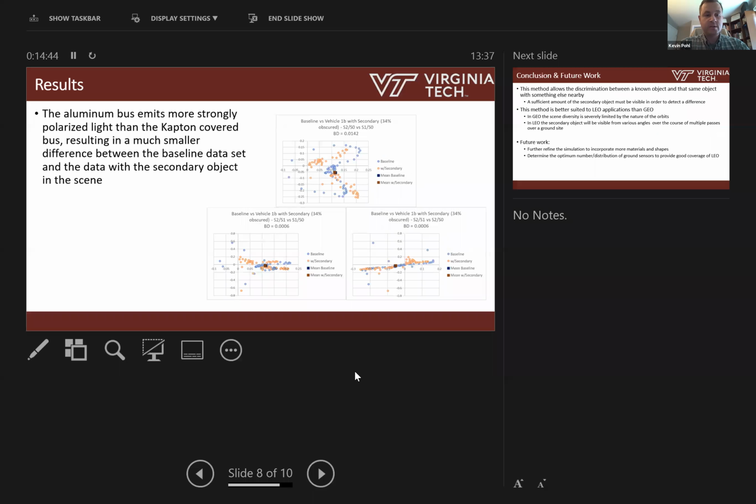So that obviously doesn't necessarily have an impact on a potential use of this in an operational sense, because nothing that actually flies in space is made completely of aluminum. They do tend to have other coating materials on the outside, but it is a data point, a thing to keep in mind, that while you can theoretically detect the presence of something else in the scene near your space object, it's also entirely possible that if it gets close enough and your primary object is a relatively stronger emitter of polarized light, your primary object may very well drown out the signal of the secondary object.